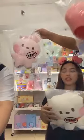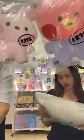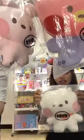Mayroon po kaming tatlong klase ng standing doll. Standing doll cushion po. Mini-ni. Mini-ni stuffed toy.